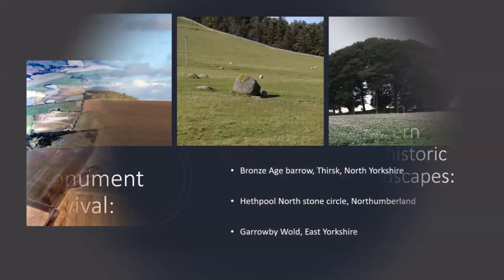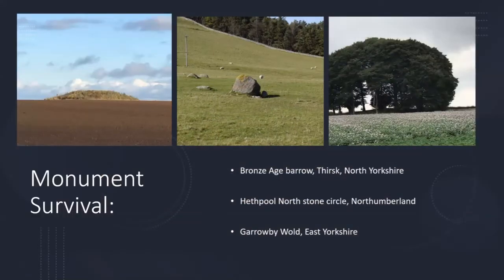Now, obviously, there are plenty of monuments that have survived. I've tried to use pictures of monuments that you probably wouldn't know, but I just wanted to explain to you that it's important to see these monuments in their landscape, and it's nice that they are still extant and that we can still enjoy them. So the left-hand side one is obviously just a Bronze Age barrow in Thirsk, but in a ploughed field, but it's been kept. The middle one is a partially surviving monument.